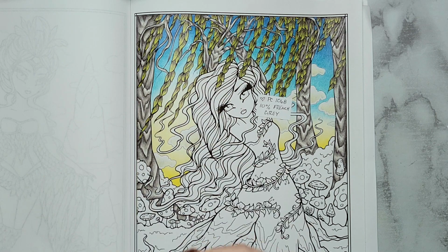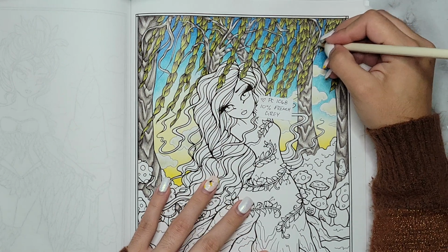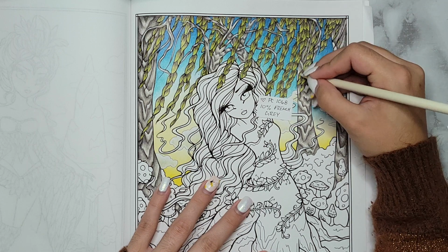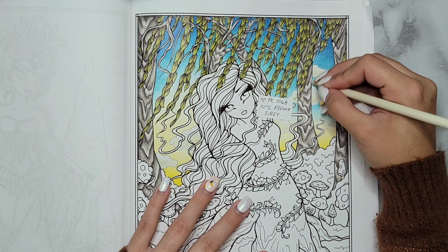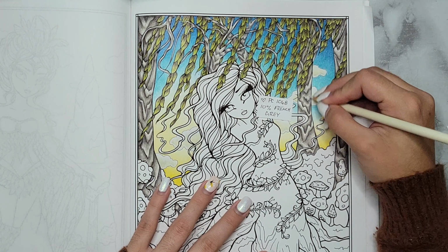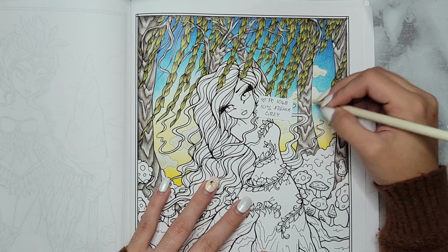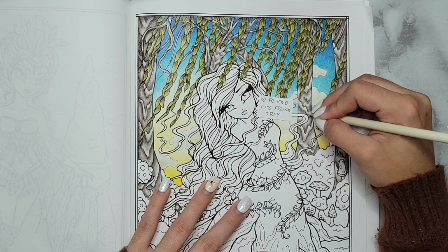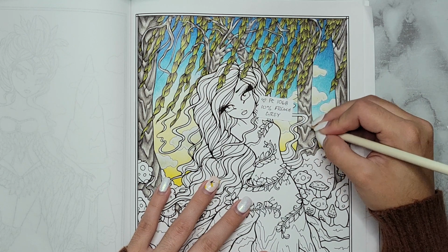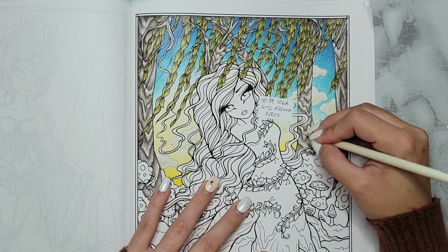All right, and again, last but not least, going with 10%, and this is just going to be on the areas that we haven't colored in yet. So we're blending in with the lighter colors, but we don't overly want to go over the darker colors too much, if at all.